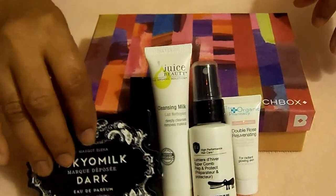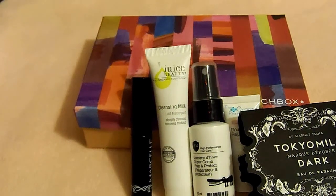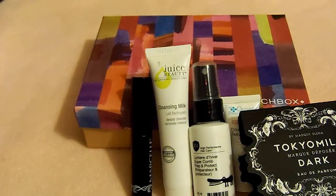And these are the five samples that I have received from the Birchbox for October 2016.